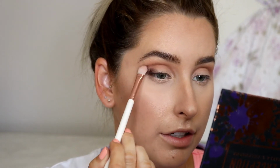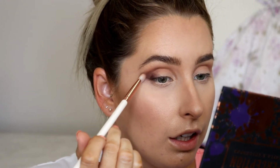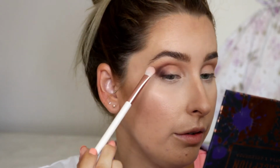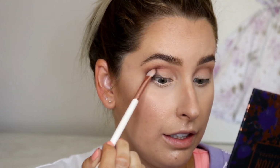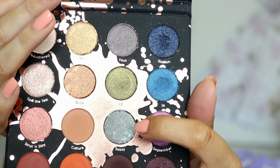So last time I used the orange, pink, and blue. This time I'm going to use more browns, golds, and greens. And there are still some smoky ones in here that I haven't used. Sassy looks nice. Look at Sassy. It's the one under IE that we're going to be using today. Ooh, pretty. It's like a duochrome one.